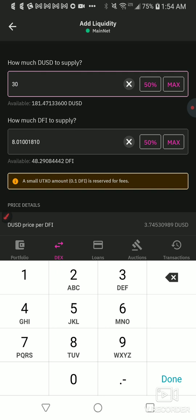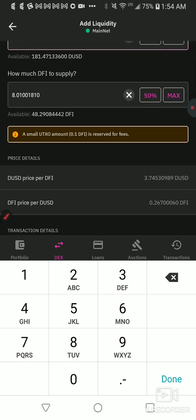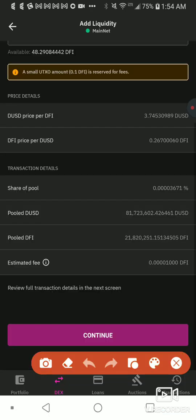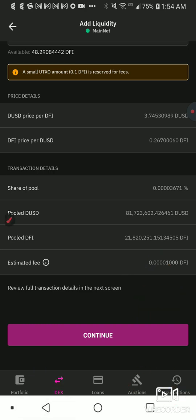And then click. And this is the fee. One DFI is like $3.71 right now. So that's way less than a cent, way less. And that's one of the reasons I'm using it. When you're using a chain like Ethereum and you start doing a lot of transactions, it eats up your money in fees badly. So click continue. It'll confirm it. Confirm my liquidity.